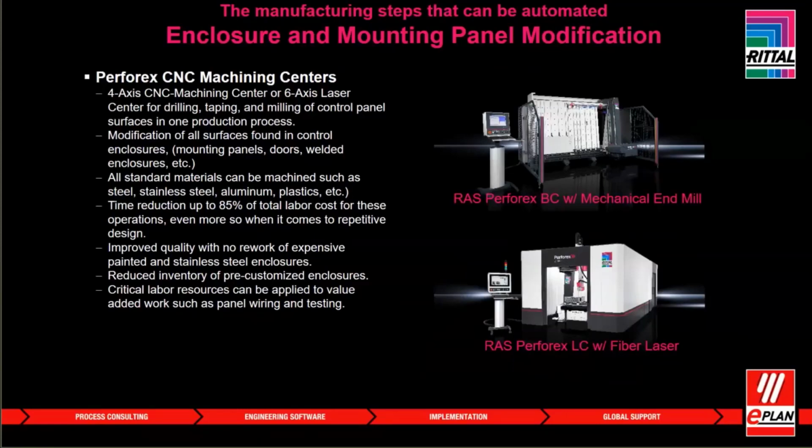Essentially, we can work in all sorts of materials, whether it's steel, stainless steel, aluminum, plastic, Lexan, fiberglass, copper bus bar, etc. So most of the materials that you encounter as a panel builder. And both machines offer roughly 85% of total labor cost savings. So we're dropping 85% of the time out of what customers typically require for panel layout and machining.